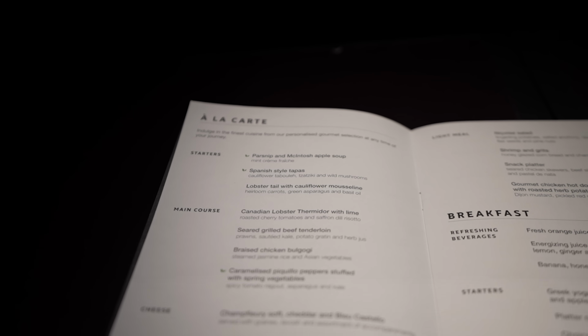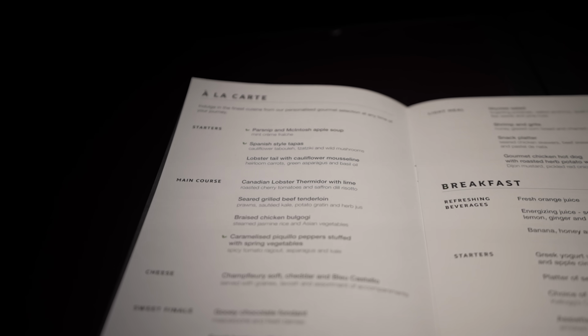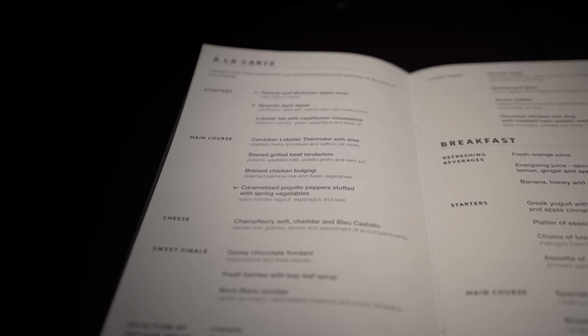There were spirits, beers, cocktails, and literally anything you could want. But how about the food? Well, for the starters, there was apple soup, Spanish-style tapas, and lobster tail. The mains had a full lobster, beef tenderloin, braised chicken, stuffed peppers, spreads of cheese, and for dessert, gooey chocolate fondue, fresh fruit, and an ice cream sundae.